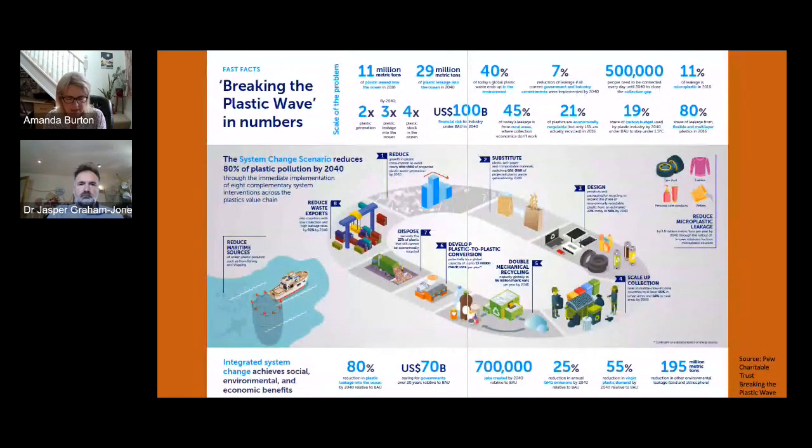So last year there was a major study called Breaking the Plastic Wave, which really revealed the true scale of the plastics crisis and made recommendations to stem the flow of plastics into the environment. Because under business as usual, taking into account the existing pledges at government level to reduce plastic pollution, we'd still be creating twice as much virgin plastic in 2040 as we do today. And the rate of plastics entering the ocean would be three times as high as today. Collectively, we dump one garbage truck into the sea every minute.